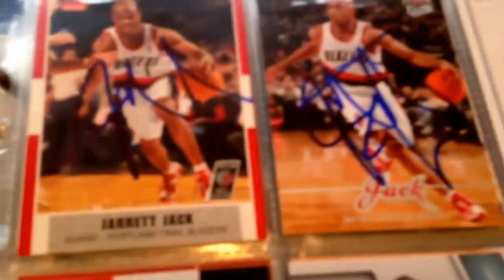James Anderson, Gary Neal. I hate him. I hate everybody that leaves the Bucks and then does really good. Roberson, Ryan Gomes, Johnson. That's TTM. That's certified. More Jarrett Jacks. Another Jarrett Jack.